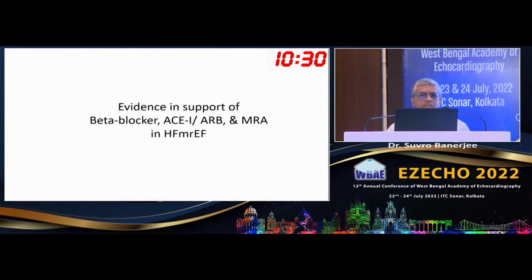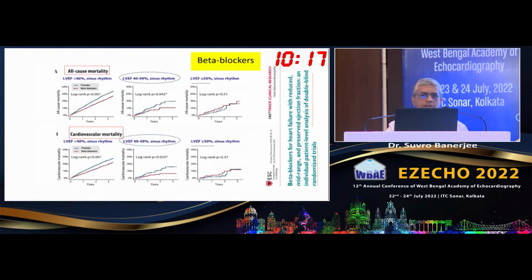Well, there is a lot of evidence, but for want of time, I can't go through all of it. But I will briefly tell you about the evidence in support of beta blockers, ACE inhibitors and ARBs, and MRAs in this condition. If you look at this meta-analysis, which was published in 2018, it showed beta blockers significantly reduced all-cause mortality and cardiovascular mortality in patients with ejection fraction less than 50%. And this effect was more pronounced if the ejection fraction was less than 40%. However, if the ejection fraction was 50% or more, then beta blockers were not effective.